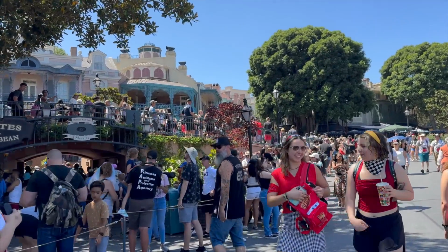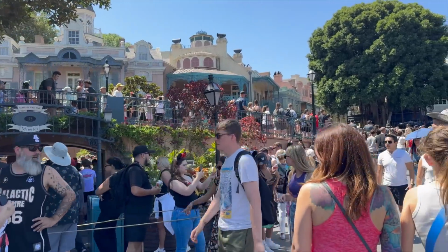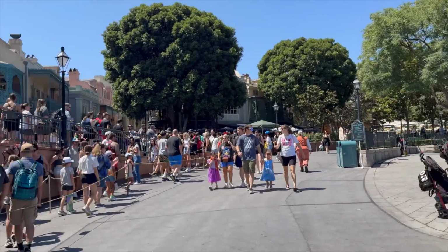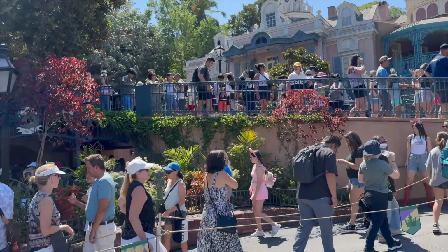And here are our crowds for the Pirates of the Caribbean ride. It's about 12 o'clock. I mean, at least it doesn't stretch all the way back over there, but it still looks quite crazy. But it says it's only 35 minutes, so keep that in mind.